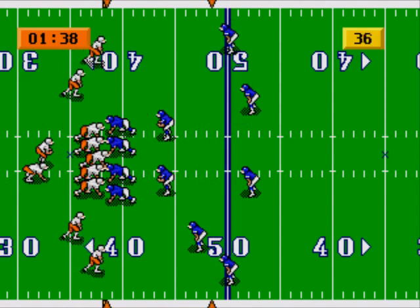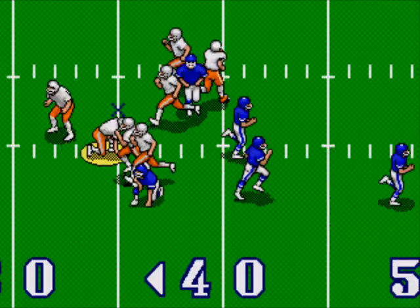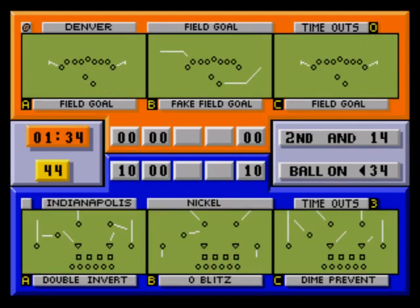Denver lined up at the 38. Pitch out. Gets the block. Tackled immediately. Brings up second down, Denver. Timeout on the field for Denver.